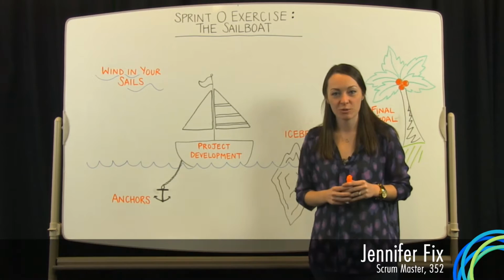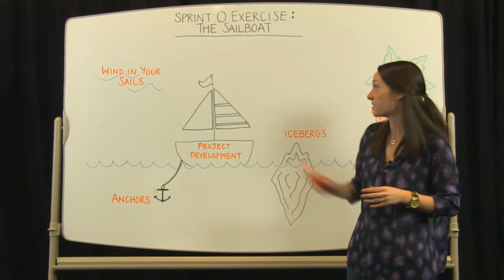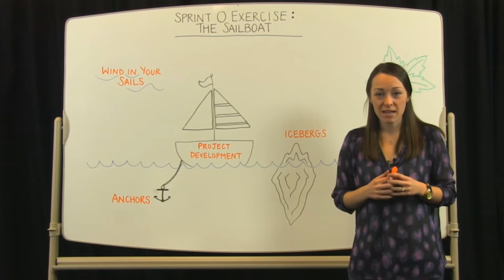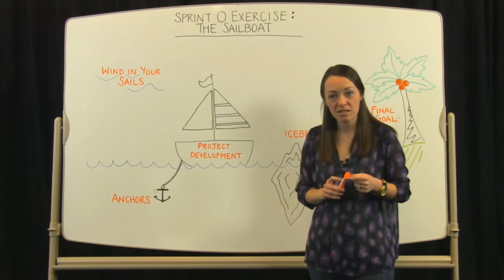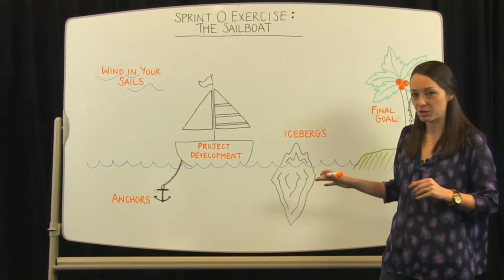I'm a Scrum Master for 352, and today we're going to be talking a little bit about one of our favorite Sprint Zero exercises, the Sailboat. For this exercise, you'll need some sticky notes and some pens, as well as a whiteboard with either this drawing or something similar to it.